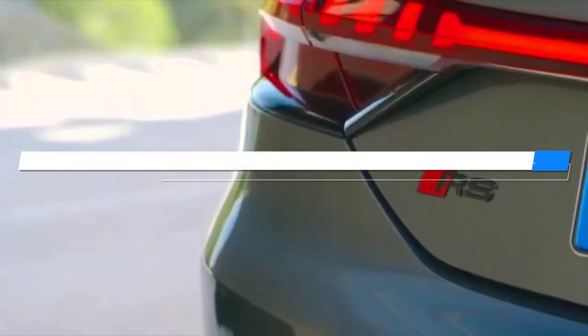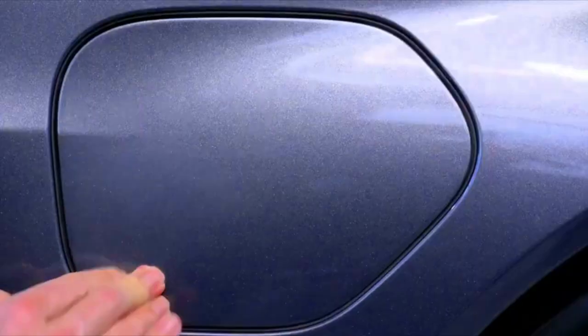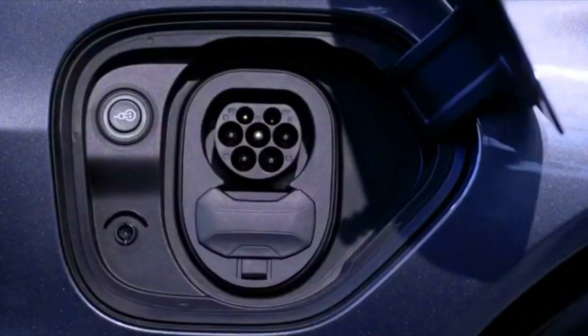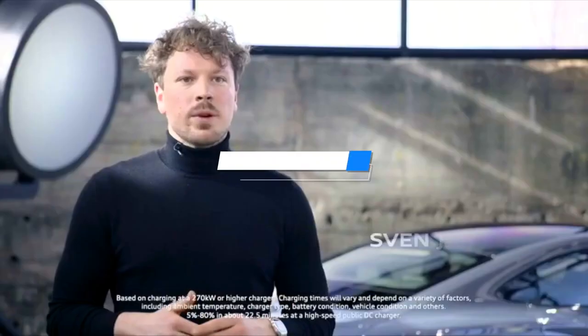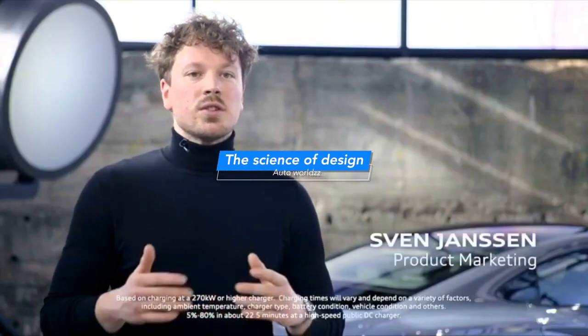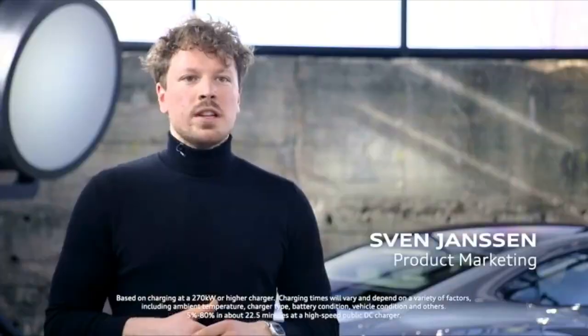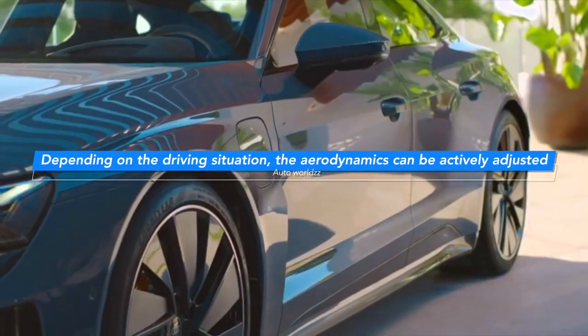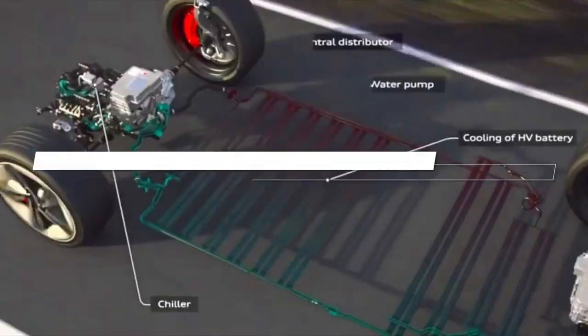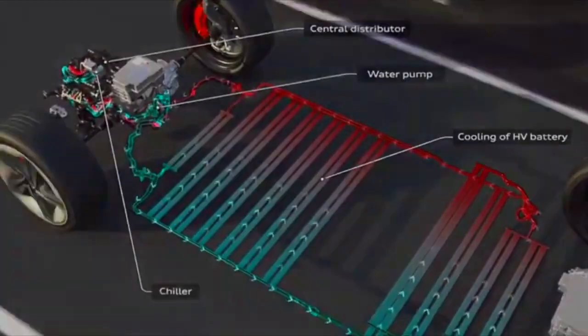The Audi e-tron GT comes with an 800-volt system and a maximum charging power of 270 kilowatt. That allows us to recharge the e-tron GT from 5 to 80% in just 22.5 minutes. Very important to realize that fast charging time is our intelligent thermal management system with four different cooling circuits.